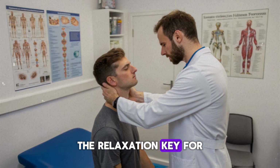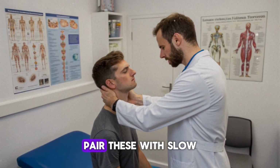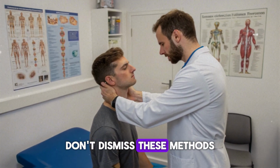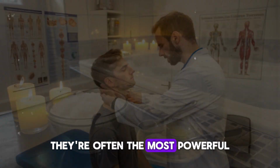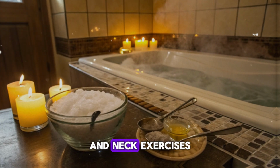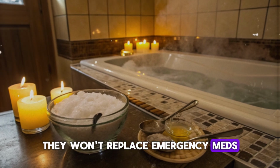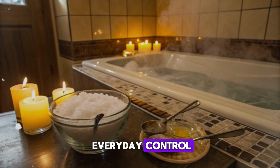The relaxation key. For the best results, pair these with slow, steady breathing. It amplifies the effect. Don't dismiss these methods as too simple. They're often the most powerful. So ear massage and neck exercises are your allies against high pressure. They won't replace emergency meds, but are perfect for everyday control.